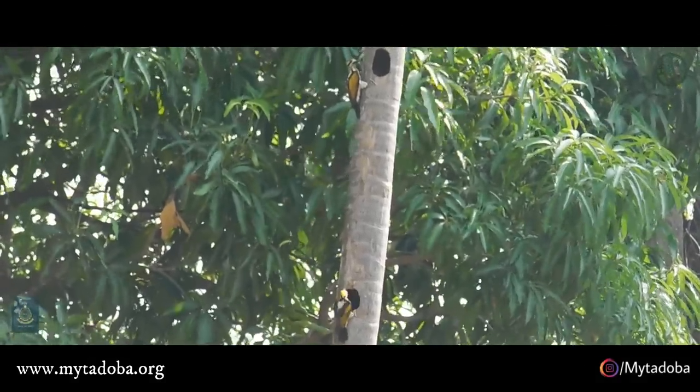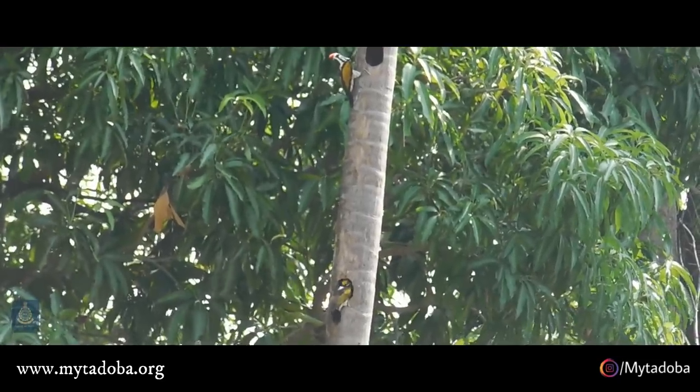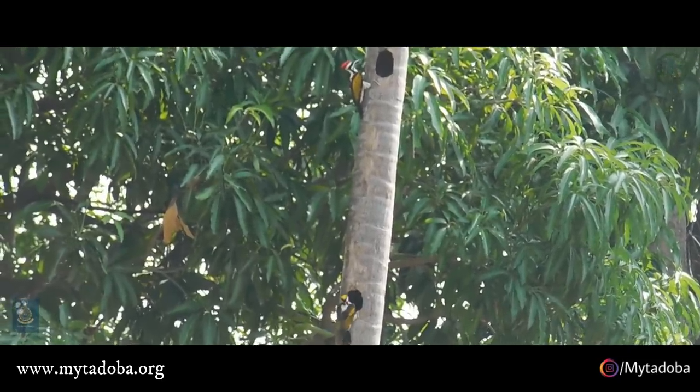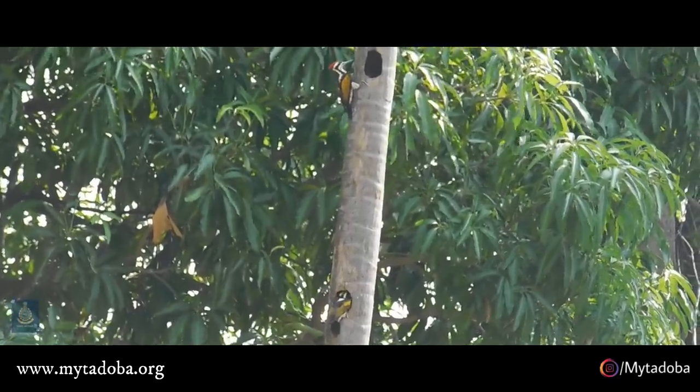Here we can see the golden flameback woodpecker. The one with the red crest is a male and the other with the yellow crest is a female.